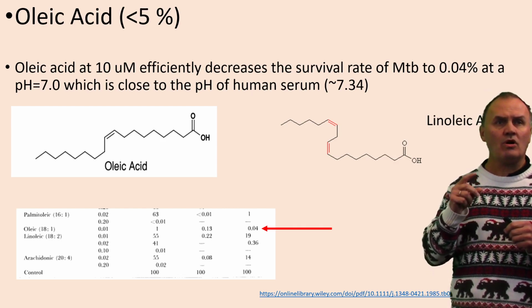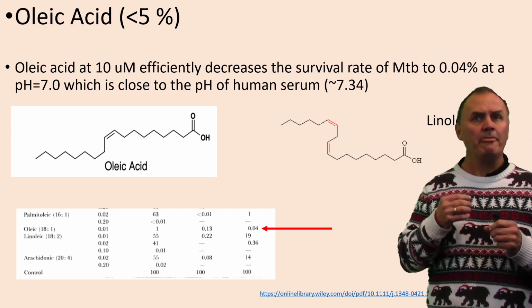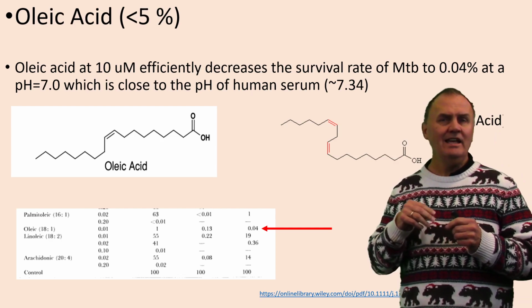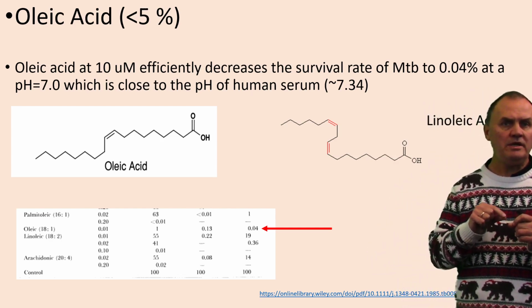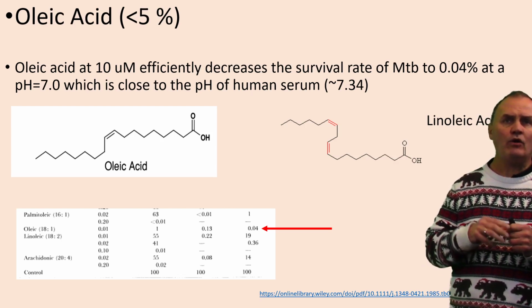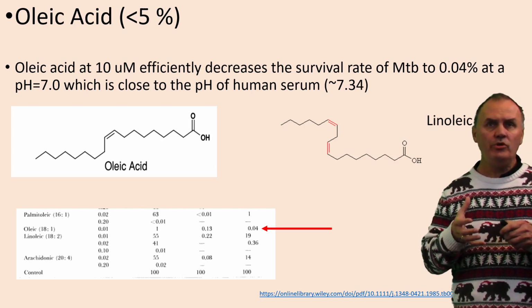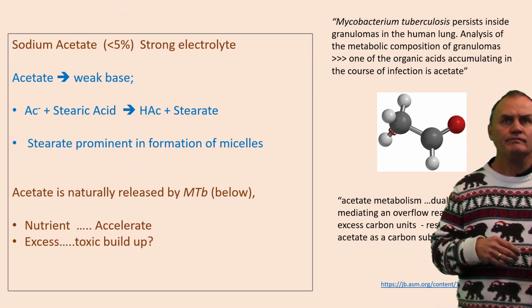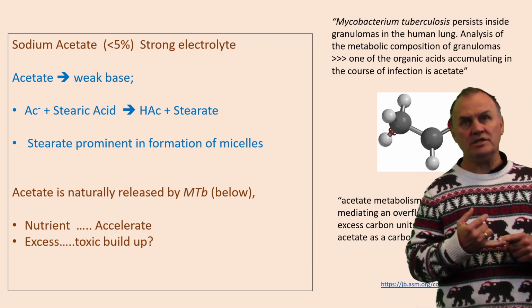Oleic is a liquid at room temperature and room pressure, so it would only be added at a low percent, 1-2%, something like that. And it's not by itself going to be toxic to the TB in terms of knocking it out, but it should be considered almost an irritant that weakens the immune system and allows some of the other species to work better.